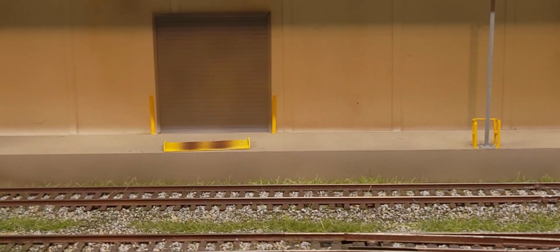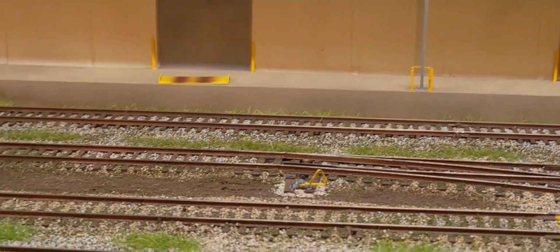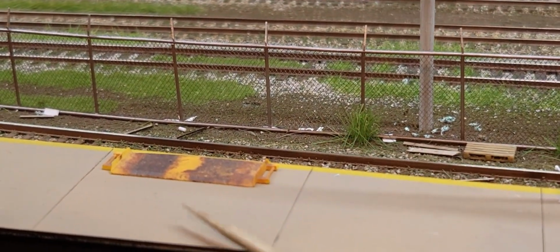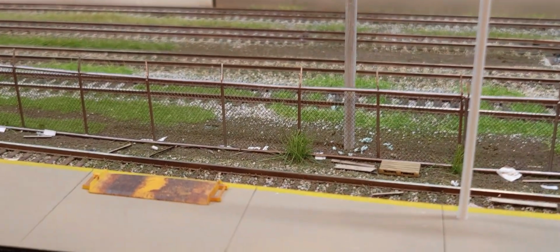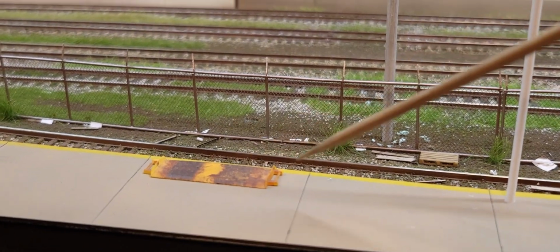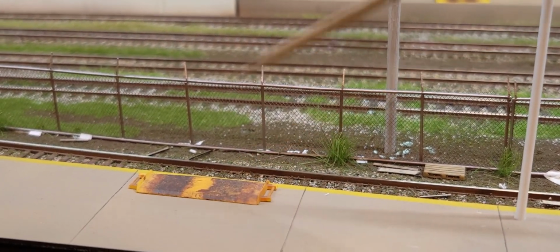I also have dock plates that I scratch built. And we can see the same thing here at the lumberyard. These are dock plates. And what I'm going to do is I'm going to insert a picture of the prototype that inspired this build.